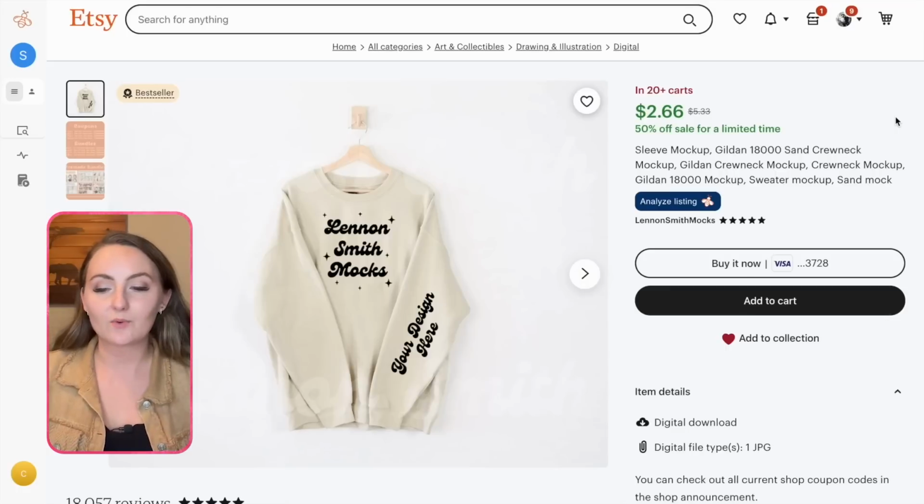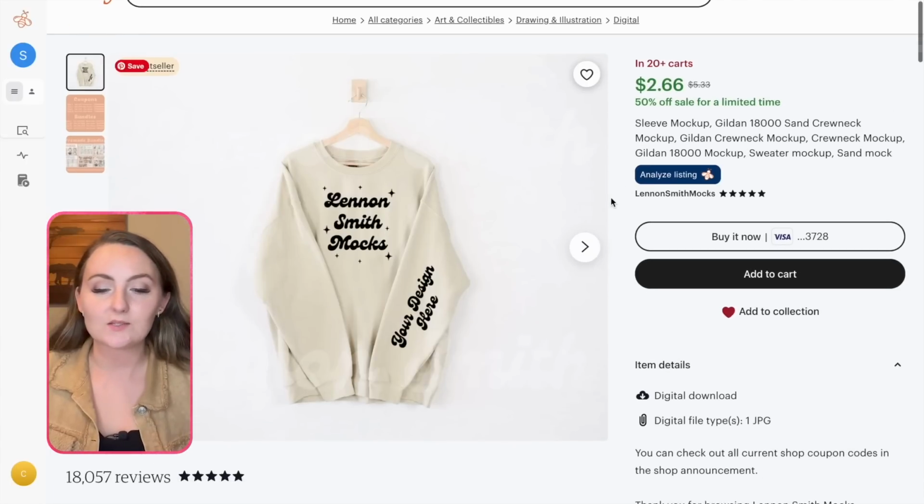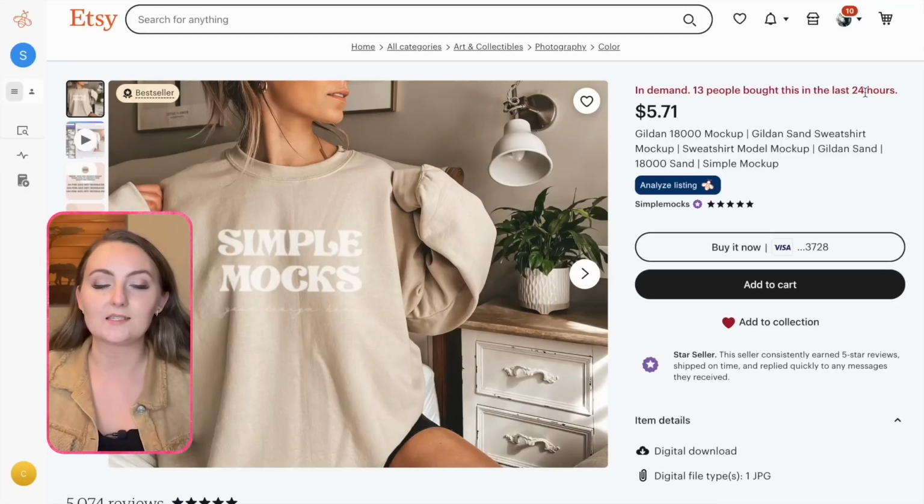There's quite a few mock-ups available on Etsy that are specifically for sleeve prints, like this one right here from Lennon Smith Mocks. Now the sand color is super popular, so that's the one I'll be using in my example today. So this one I purchased here that we can add a design to the sleeves and to the front. And then I also really liked this mock-up for a sleeve print because I saw quite a few other best sellers using this mock-up in their best-selling listings. And this one is from Simple Mocks.